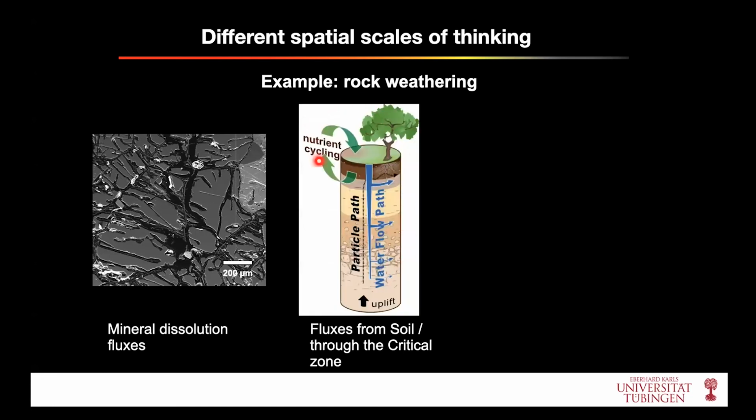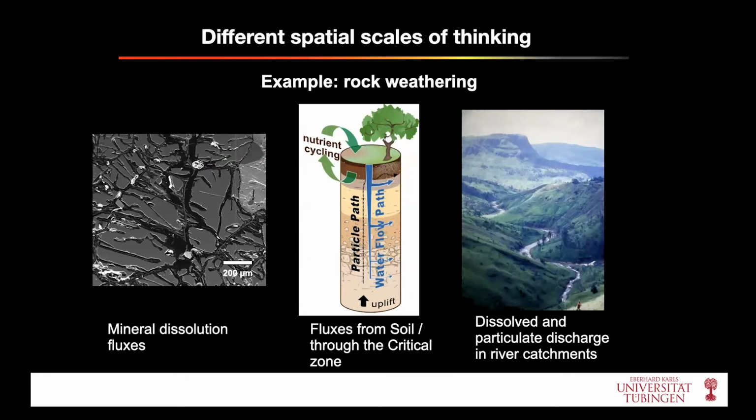And that brings us to our next scale, which could be, for example, this soil profile here. These smaller scale mineral dissolution fluxes are important for the nutrient cycling that's occurring in the near surface that's feeding the vegetation, but it's also controlling how we convert bedrock at depth into regolith and soil at the top. So these different scales are linked. And then on a larger scale, geoscientists could grab a sample of water from a river and tell you something about the dissolved and particle discharge within the entire river catchment, at a much, much larger scale of tens to hundreds of kilometers or so.